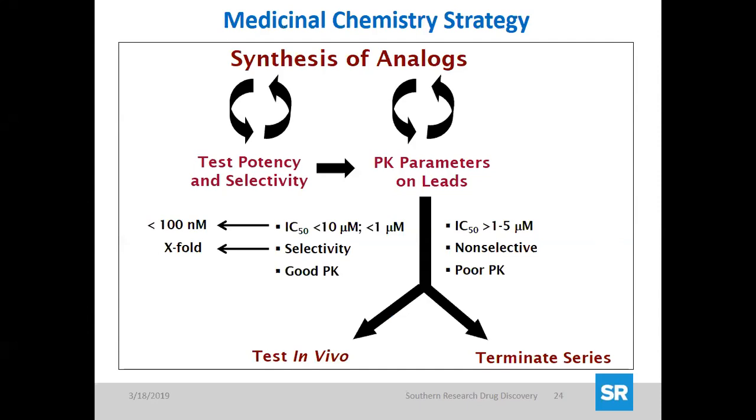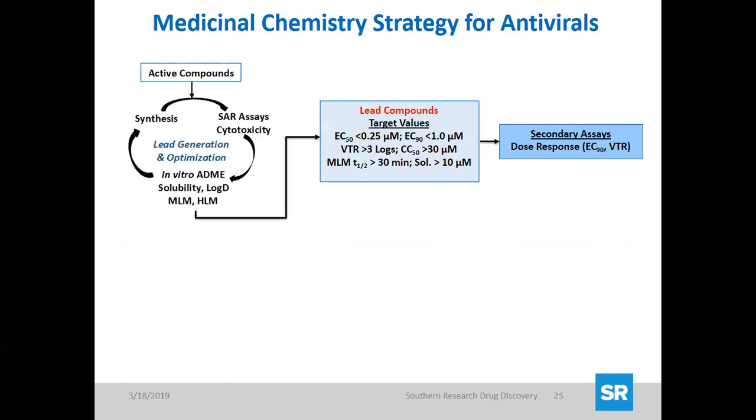Basically, we have a compound, we are starting with a 10 micromolar compound, and we are taking it to less than 100 nanomolar, for example. We are increasing the selectivity, it has a good PK, and this is going forward into in vivo. However, if our compound has just gone from 10 micromolar to between 1 and 5 micromolar, the compound is not that selective, and it has poor PK properties, we terminate that series because we don't want to invest more time in it.